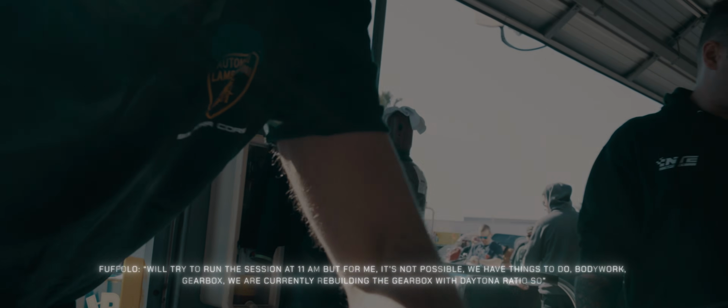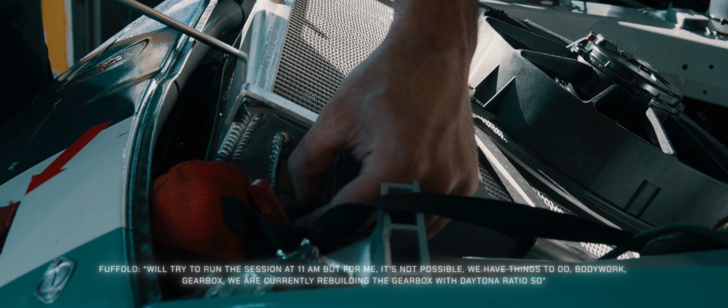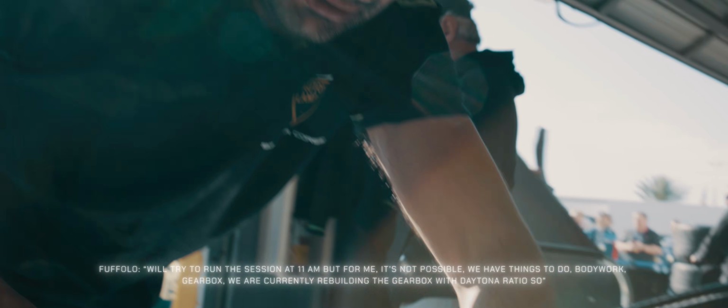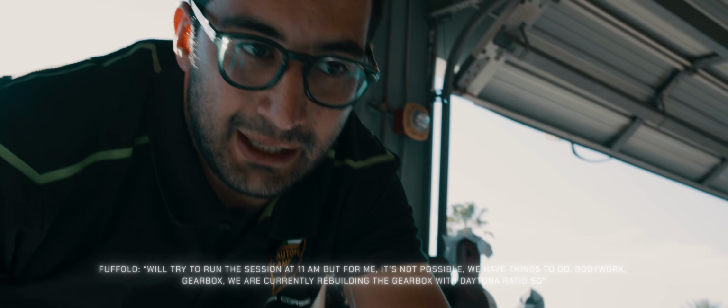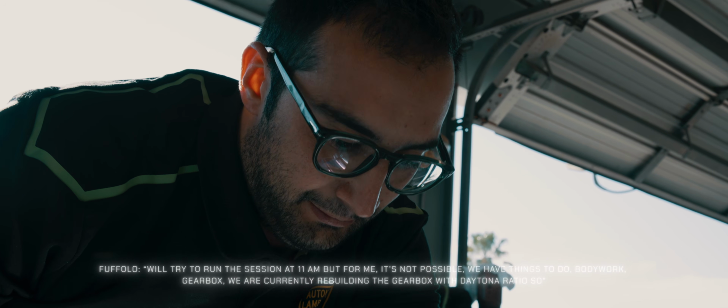We tried to run the session at 11 a.m., but for me it's not possible. We have millions of things to do, bodywork, gearbox. We are currently building the gearbox with the Daytona ratio.